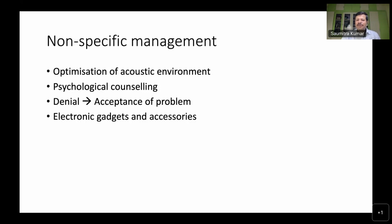You can give them different electronic gadgets and accessories. Suppose a person is watching television with the others of the family. Now if everybody can hear the sound at a certain volume level of the remote control, suppose at 15, the old person who is not hearing will have to keep it at 25. Now that will be noise to the others. So what you can do is, you can give some Bluetooth earphones to the old person, and then he will hear in his own volume and the others will hear in their own volume. So these are different ways by which you can do some non-specific management rather than going to the problem itself.